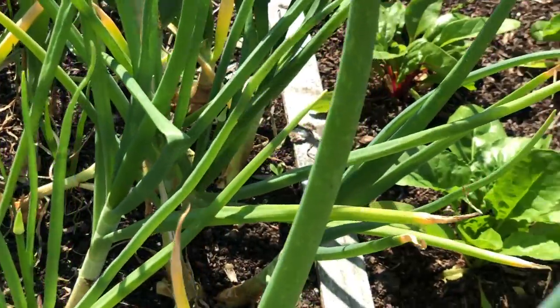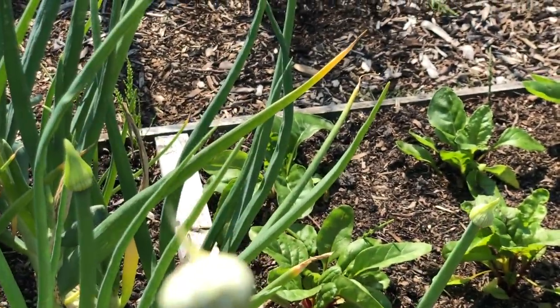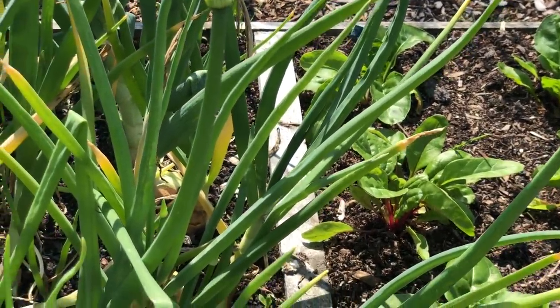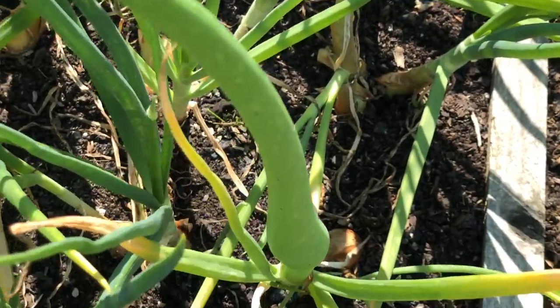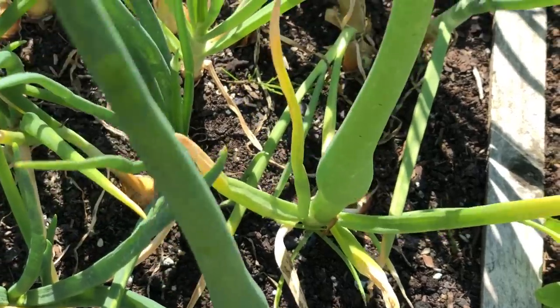I've had a few go to seed. Again, I'm not worried about that, so long as it's only a few. Of course, we can eat these seed heads as well. And the onions are okay, processed for freezing. So we'll be doing that next harvest day.